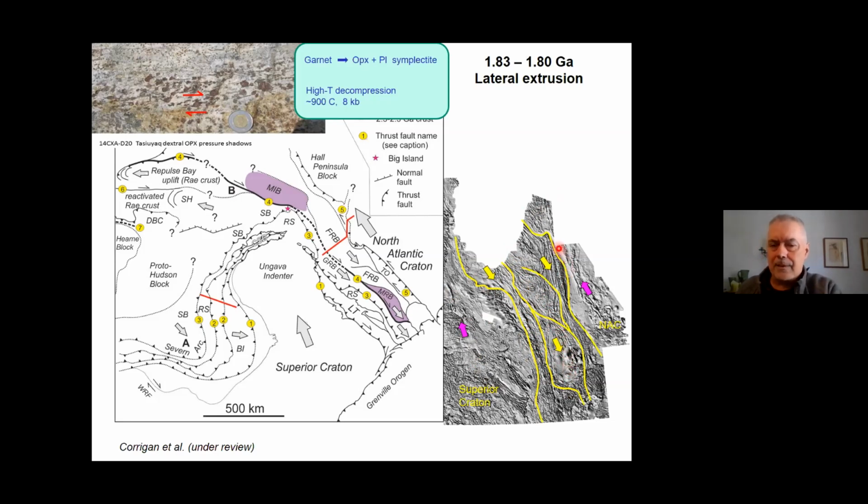Although some areas like the Abloviak shear zone here, I think there's a lot of documentation of sinistral shear, that's produced by North Atlantic craton moving north. But there's also, as shown in this photograph, a lot of evidence of dextral shear. Here's a beautiful little garnet. It's not that little, it's kind of a big garnet, but it has a stair-step geometry. And the stair steps are actually a symplectite made out of orthopyroxene and plagioclase. So garnet goes to plagioclase and OPX, which is synchronous with dextral slip here.